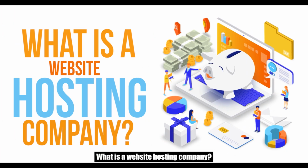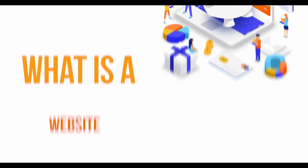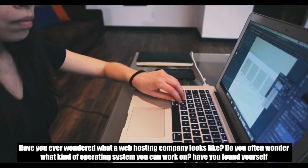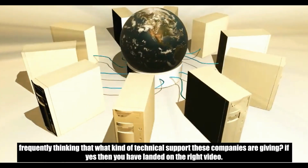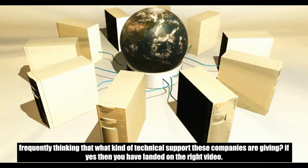What is a website hosting company? Have you ever wondered what a web hosting company looks like? Do you often wonder what kind of operating system you can work on? Have you found yourself frequently thinking about what kind of technical support these companies are giving? If yes, then you have landed on the right video.